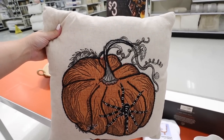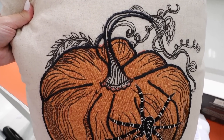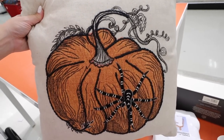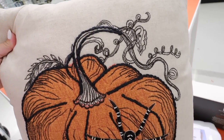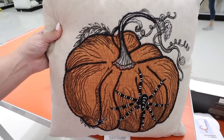We also have a few really awesome Halloween pillows that I'm excited to share with you. This is fully embroidered and so beautiful, so spooky for Halloween. You have a spooky pumpkin with a really creepy spider. It's also really great vintage. This is so nice. This first pillow is $20.